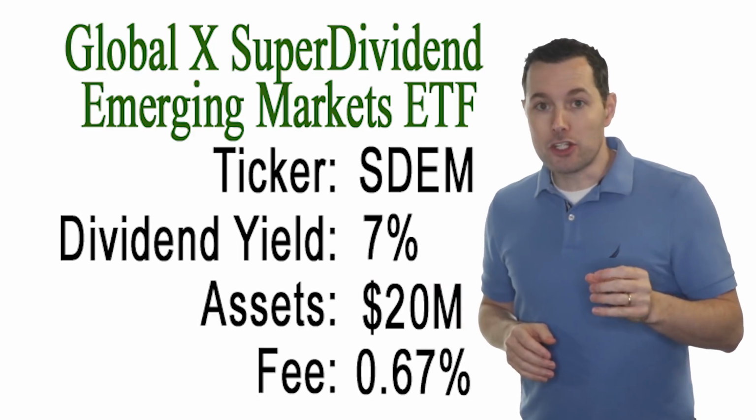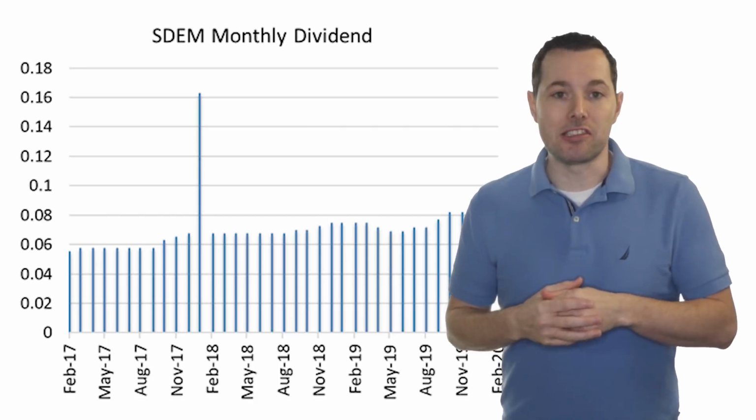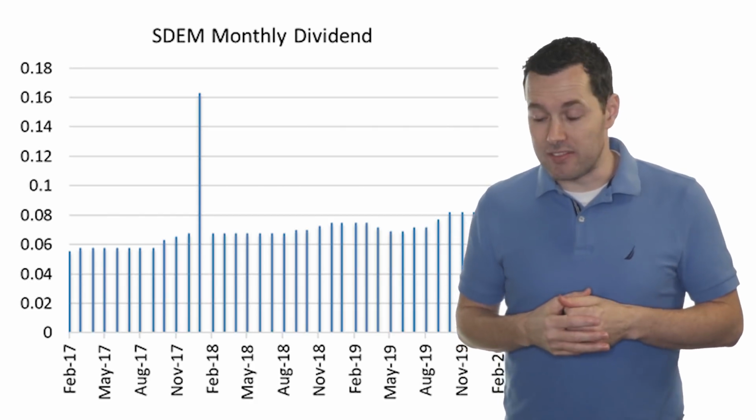But for those that are curious, this is what their dividend history looks like. And as we can see, it's been fairly consistent, which is a good thing for us dividend investors.